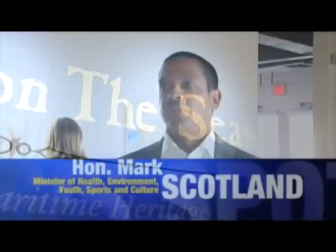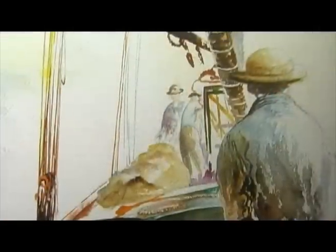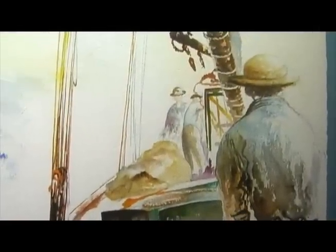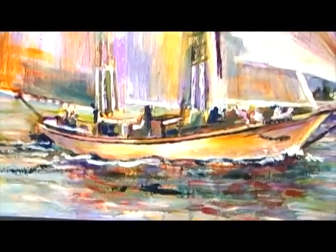Maritime heritage is one of the major aspects of our heritage overall. Our heritage is inextricably linked to the sea. Everything that we import comes in through the sea or over the sea. We've sailed the sea. Some of our sailors have been the foremost sailors in the world over the years.